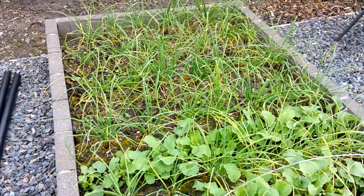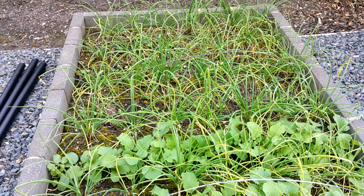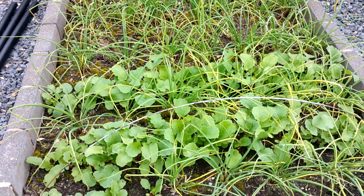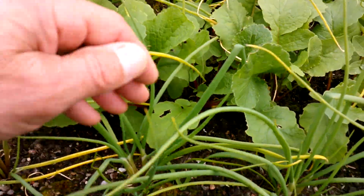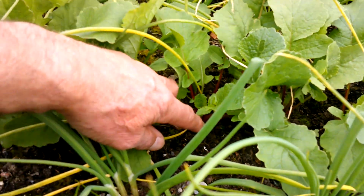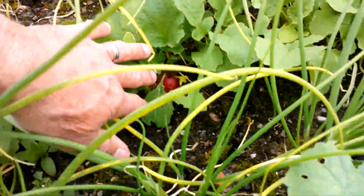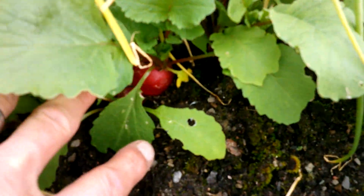I did have fleece on this a few weeks ago, but I took it off, and it's just a mixture of the shallots, Griselle, French shallot, and radishes, multi-sown radishes interplanted in between. I have actually had a first harvest a couple of days ago. I picked some. You can see there, they're not looking too bad at all, really. In fact, the row behind is some even better. Oh yeah, look at that, beautiful.